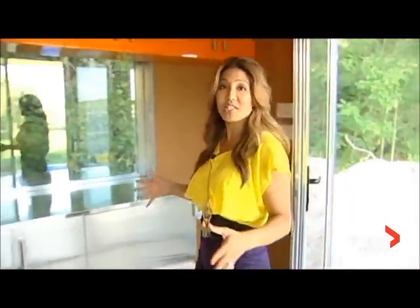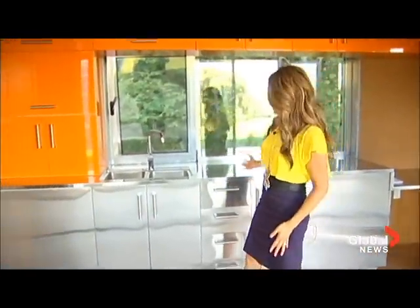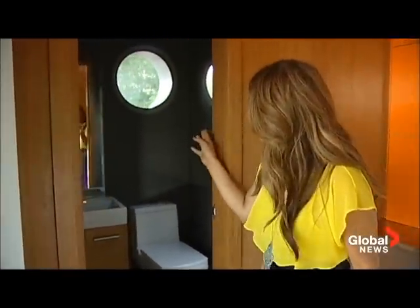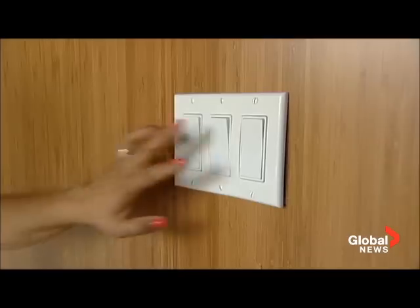$32,000, this home costs less than most luxury vehicles, and that includes the stainless steel kitchen, the porcelain bathroom with porthole window and skylight over the showers, the bamboo floors and walls. The electrical wiring and plumbing are already in place. You just have to hook up to the utilities.